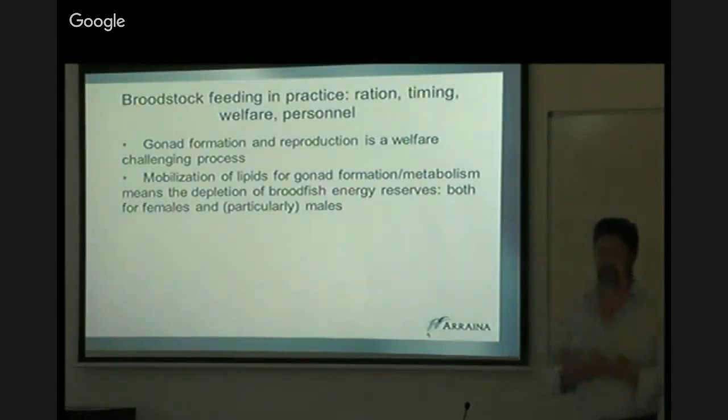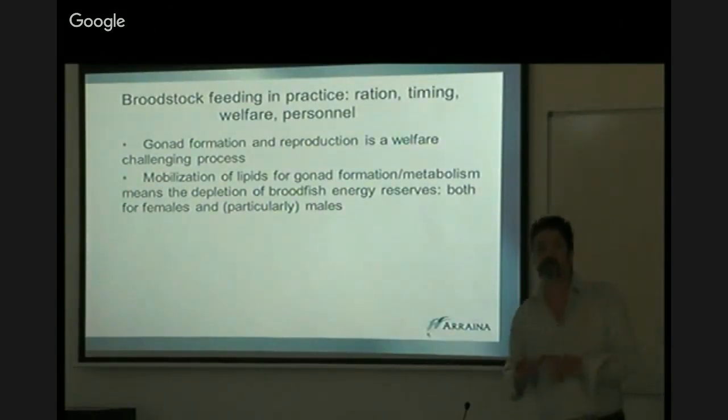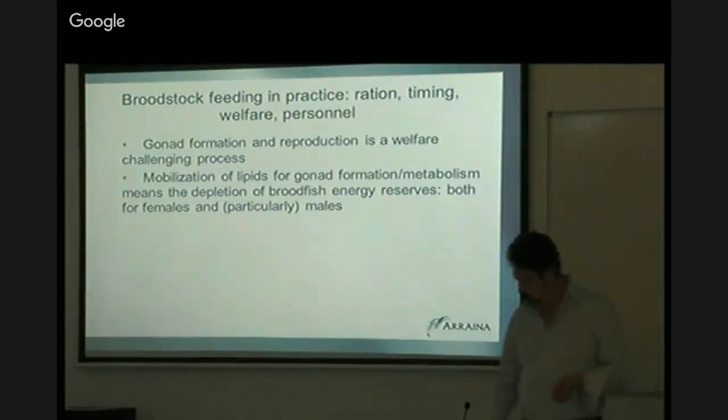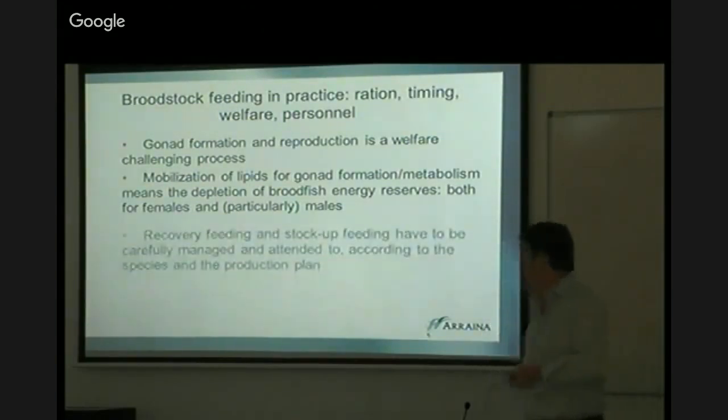You have to think that, for instance, in species like capelin, you're going to have 70% to 76% of the whole fat tissue mobilized. In the case of the female, 40% of that is going to be forming eggs at the end of the day, so vitellogenin. In the case of the males, all that is going to be spent on energy and metabolism. So it's a very demanding, very depleting process for the fish.